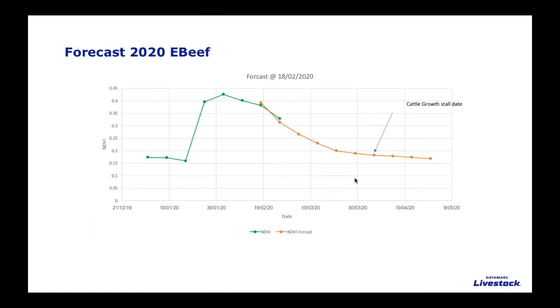Because we know what an NDVI signal means in kilos of beef grown, we're able to pull a forecast line together. So what you're seeing here in this particular graph is the green line is actual, and the orange line is the forecast from the system. This is the forecast based on the history of this particular paddock and the way that paddock behaves after rain. On the 18th of the 2nd the system made a forecast, saying that this is the actual NDVI. We've hit peak green, as David spoke about, with the system going over. It's triggered a forecast, and this is where the line is expected to go up to, basically.